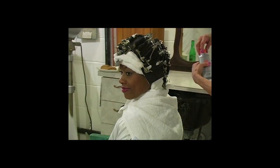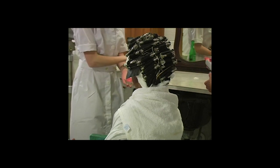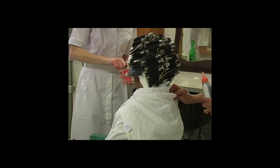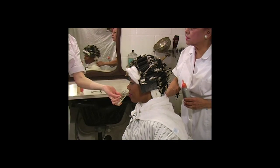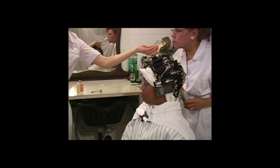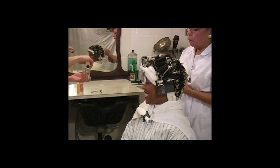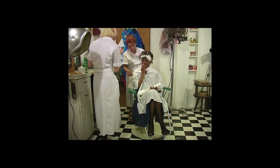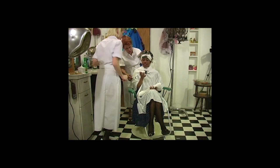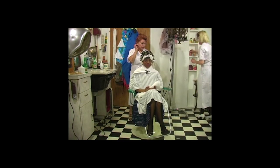Here's the Perm Solutions. So, this is what I had used in my hair. Is it strong? Not really much anymore. This has been open, but it was stronger. Oh, I think it's something right there. Okay, are we ready?